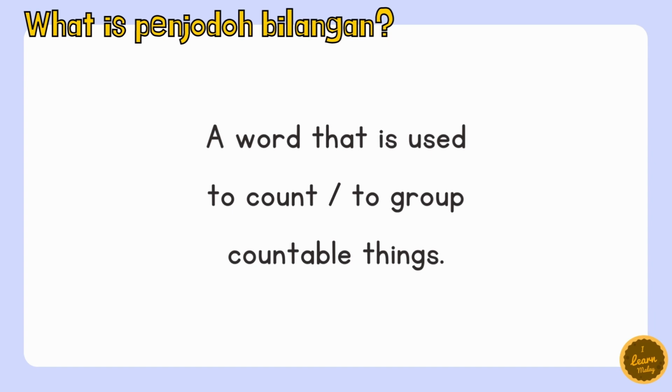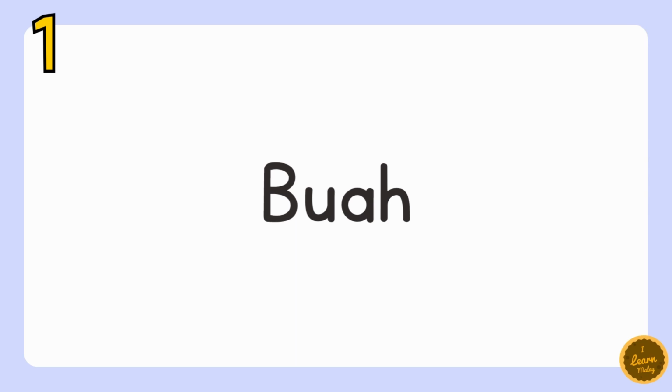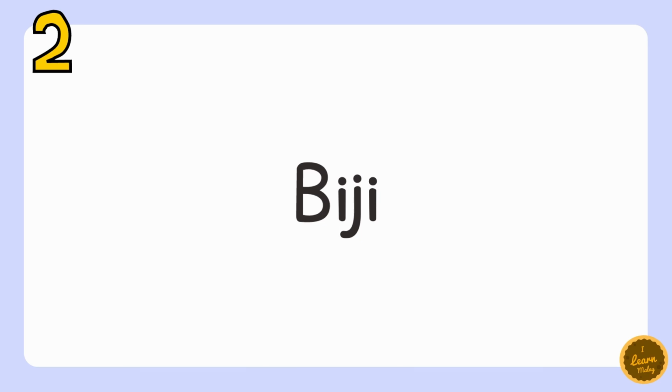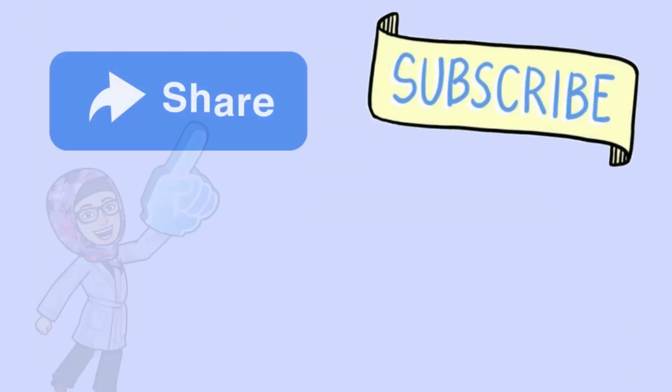Today, we will learn two penjodoh bilangan. The first one is buah, buah. And the second one is biji, biji. The literal meaning of buah is fruit, and the literal meaning of biji is seed. However, when both of them are used as a noun classifier or penjodoh bilangan, this literal meaning is not used.